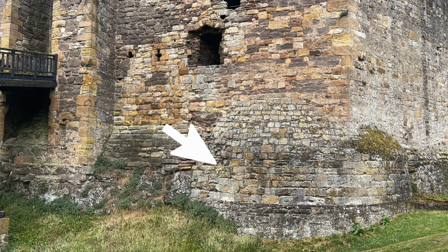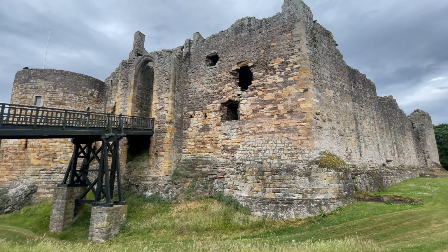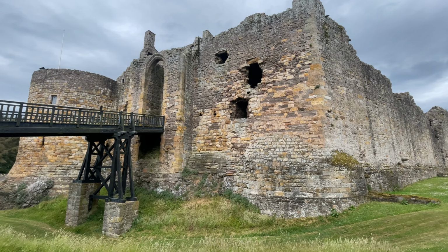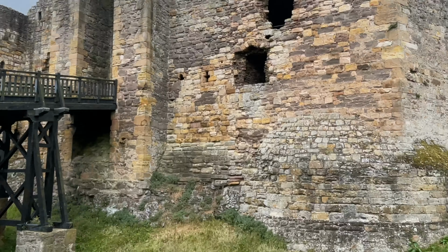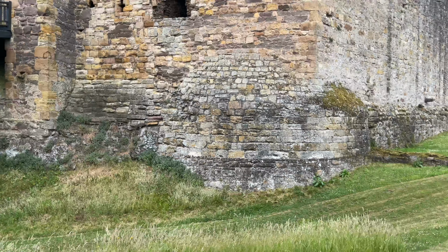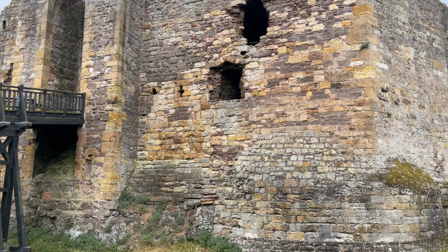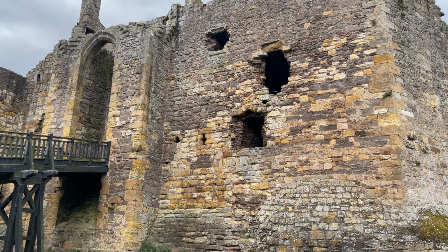Look how thick this foundation is on this castle. This castle was built on a rocky hill. The foundation wasn't dug deep. It had the advantage of naturally occurring outcropping of rock upon which to build. Thick stone walls of castles provided significant thermal mass, helping regulate interior temperatures. And this principle is a key component in modern sustainable building design.